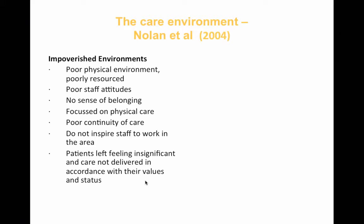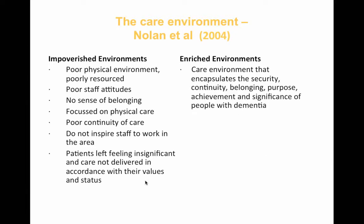What Nolan also did was describe what an enriched environment looks like, and what Nolan and his colleagues talk about is the six senses of care. And this is a framework which provides everybody within the caring relationship, so that's the service user, the staff member, and the carer, with security, continuity, belonging, purpose, achievement, and significance as people, specifically for people with dementia.